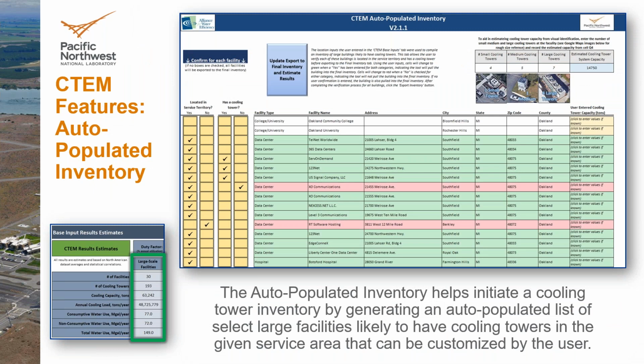So now, getting into a bit of the advanced features, you can go in and customize that list of the auto-populated large facilities. This is a clipping of the tab where the user can customize and validate the list. I had mentioned earlier that just because a facility is listed here doesn't indicate that we have confirmed that there are cooling towers there. We weren't able to do that for the thousands and thousands of buildings in the data set. These were just the facilities and locations that were most likely to have cooling towers, and then we were able to get a proxy for the different building types.